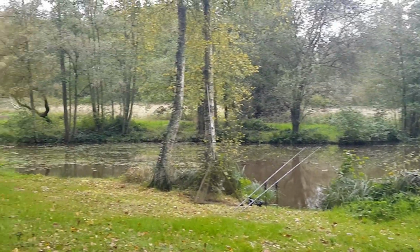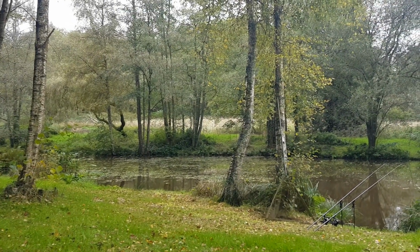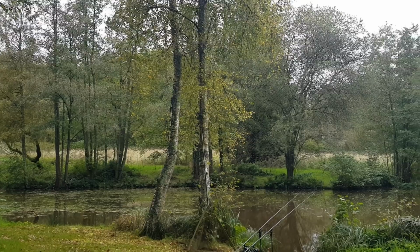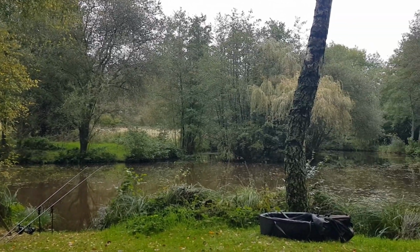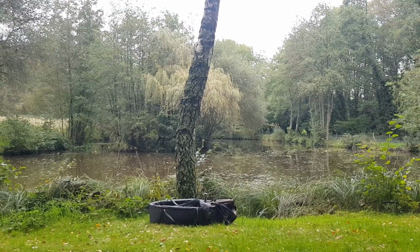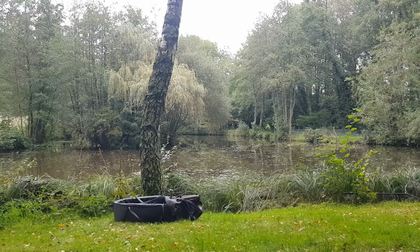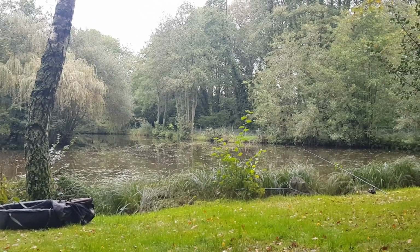Well, here we are. It's Monday on the estate lake. The leaves are turning slowly but surely. The willow on the island over there is turning. A fair few leaves floating around on the lake. We've got 3 rods with us today.